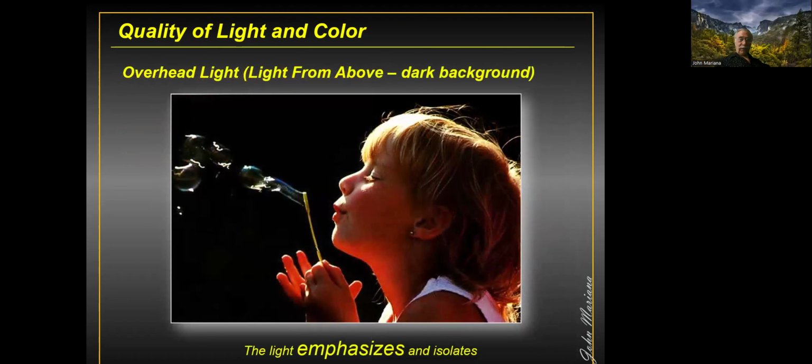Same with this one, with overhead light. And you see that's actually blown out on her head. I was accepting that in this case, but you see the highlight all along her nose and her mouth. And because I'm shooting where she is standing and there's some depth to the background and therefore comes out dark, she stands out three-dimensional. Look how three-dimensional her hand stands out against that dark area.